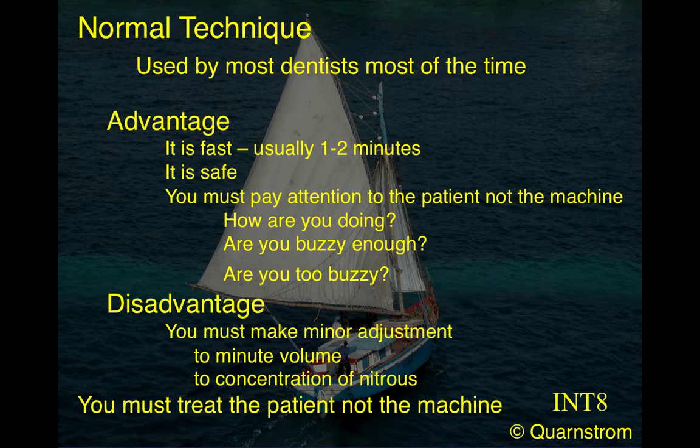The disadvantage of this technique, well, you have to make some minor adjustments, but that's true of any technique. You're using a minute volume, so you have to possibly make adjustments. If you've got somebody who's emptying the bag continually, you might have to give a little more volume. Or if the bag is overfilling, you may have to adjust that. You may have to adjust the concentration of nitrous to get just that proper sensation that the patient wants while you're working on him. And always remember with nitrous oxide, you must treat the patient, not the machine.